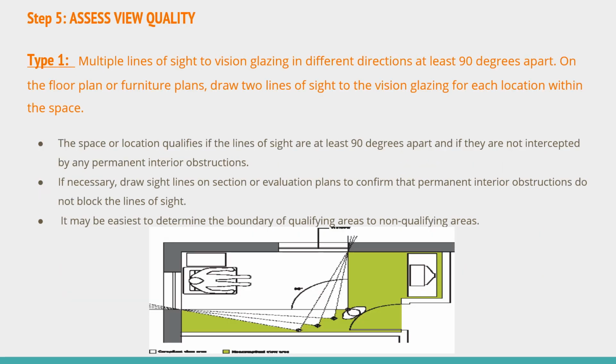First, let's talk about type 1, multiple lines of sight to vision glazing in different directions at least 90 degrees apart. On the floor plan or furniture plans, draw 2 lines of sight to the vision glazing for each location within the space. The space or location qualifies if the lines of sight are at least 90 degrees apart and if they are not intercepted by any permanent interior obstructions. If necessary, draw sight lines on section or elevation plans to confirm that permanent interior obstructions do not block the line of sight. It may be easiest to determine the boundary of qualifying areas to non-qualifying areas.